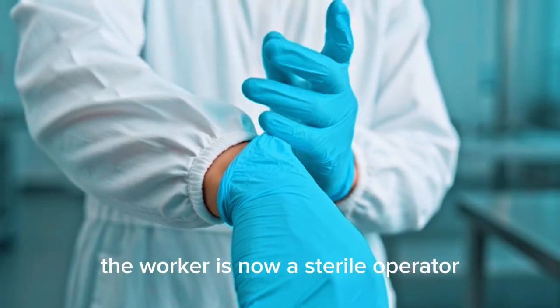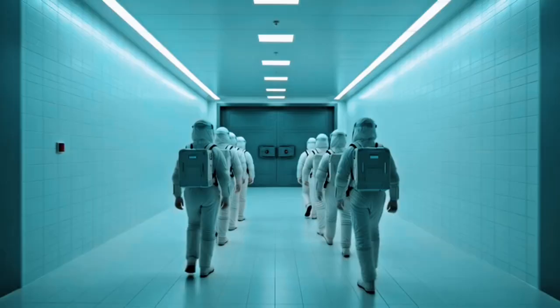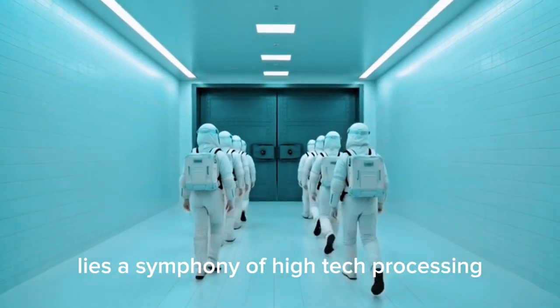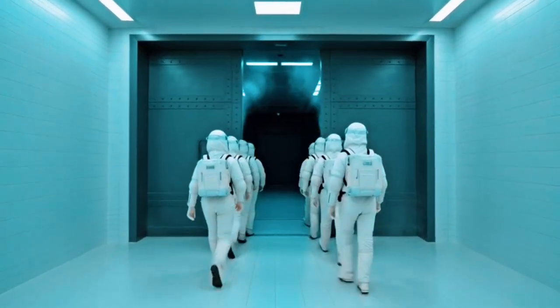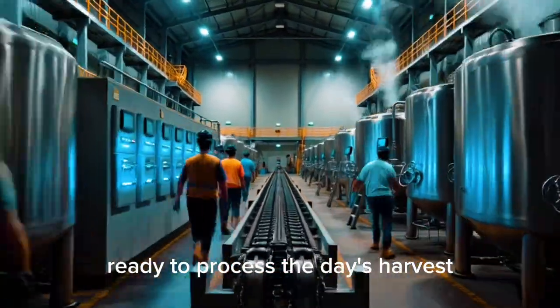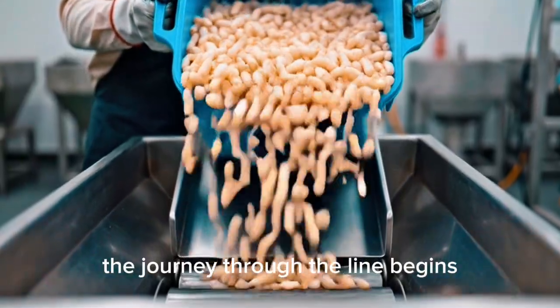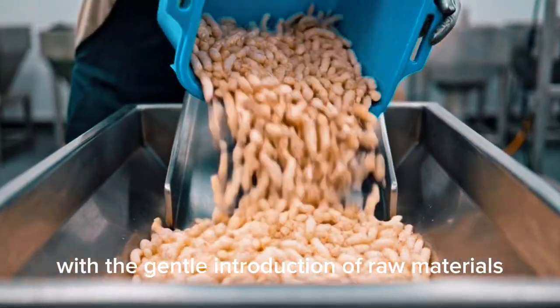The worker is now a sterile operator, ready to interface with the machinery. Beyond these doors lies a symphony of high-tech processing. The facility is alive, ready to process the day's harvest. The journey through the line begins with the gentle introduction of raw materials.